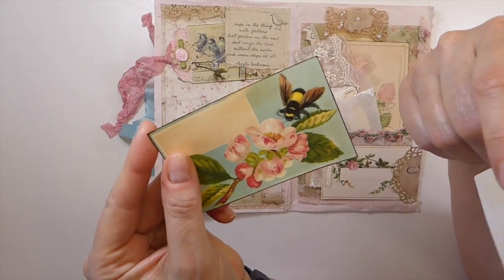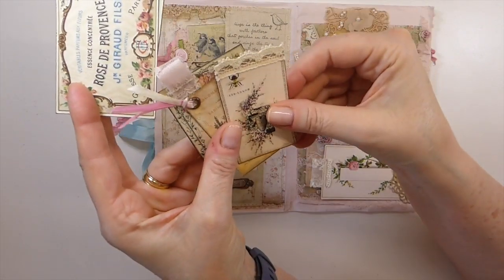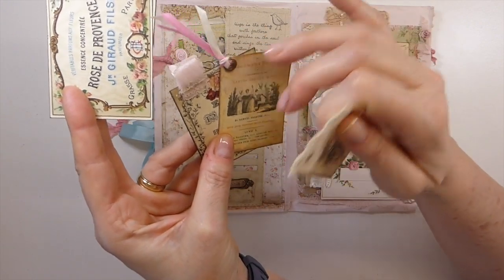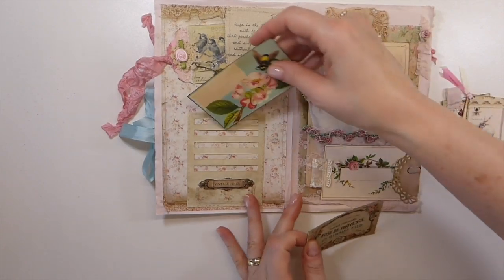Look at that. That's a beautiful card. Just beautiful. Love that little bit of lace. I love what she's done there. And then she's got the label there with some brads.